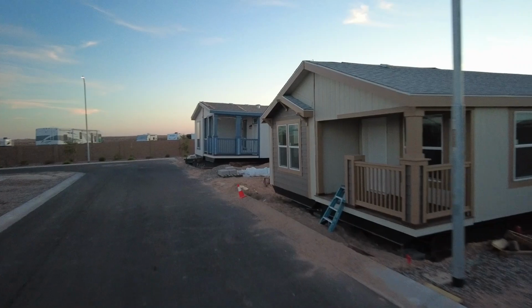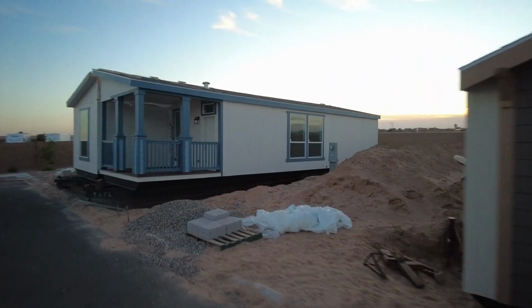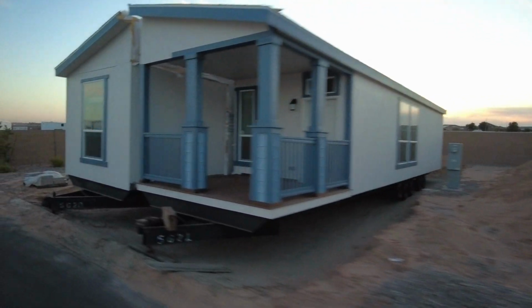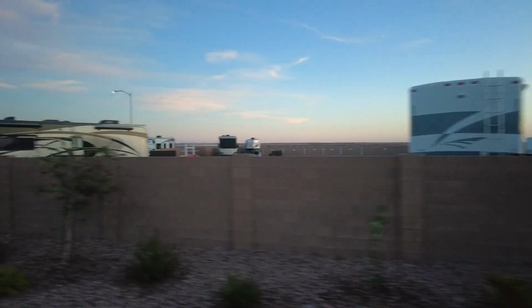Now this home at the end, that's been put in since Diane and I were here. So in the last week, this was brought in. On the other side of that wall is what they've condensed down for storage.